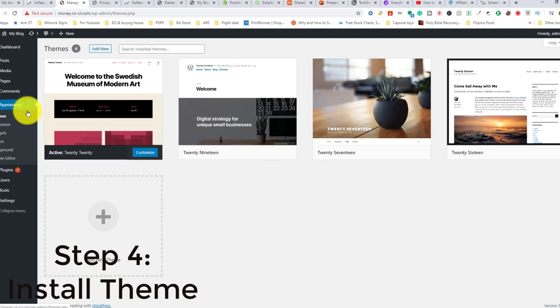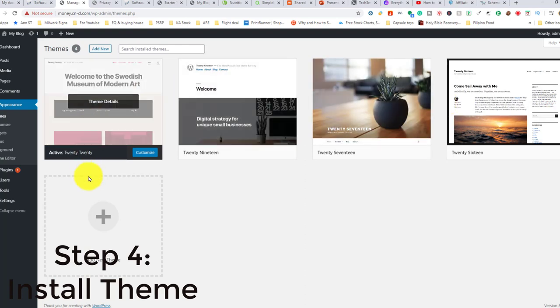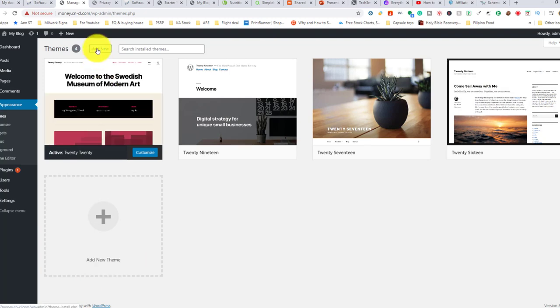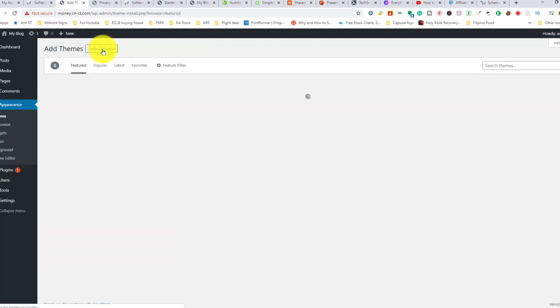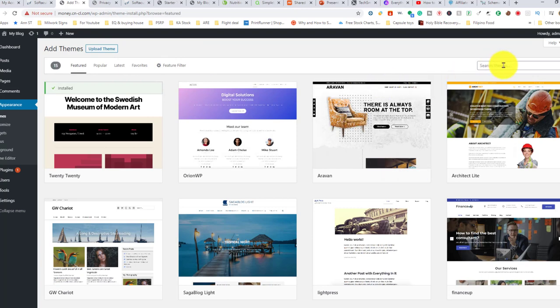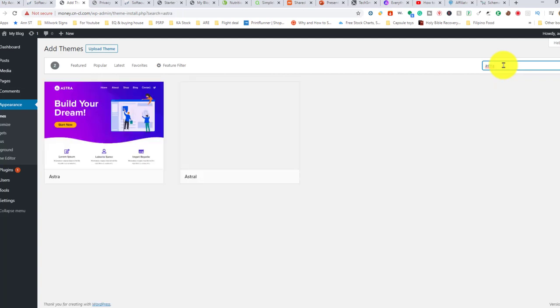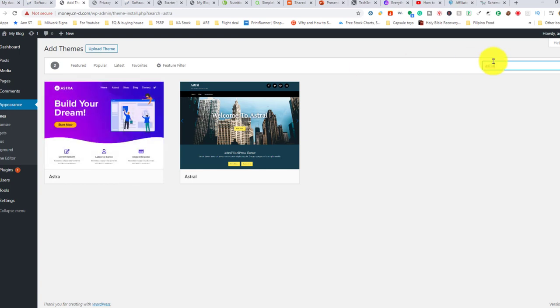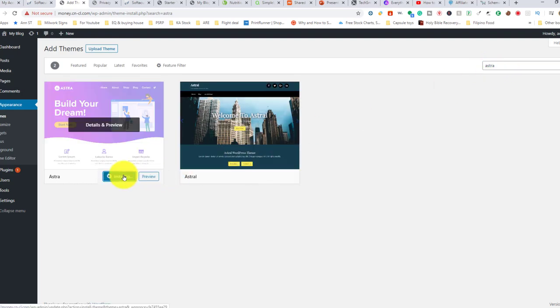So you log on, come to Appearance, come to Themes, and you see there's a bunch of themes that you can use. You can use any theme that you want, but to get the look that I had earlier for that blog, I'm going to come here to Add New, and we're going to download another theme called Astra. So you come into Themes, come to Add New, search for Astra, and then click install.